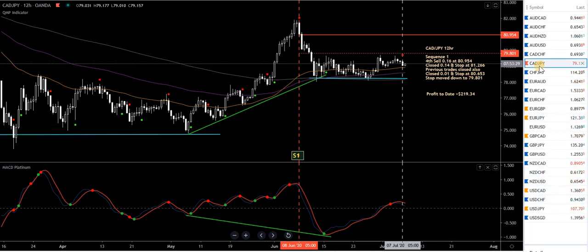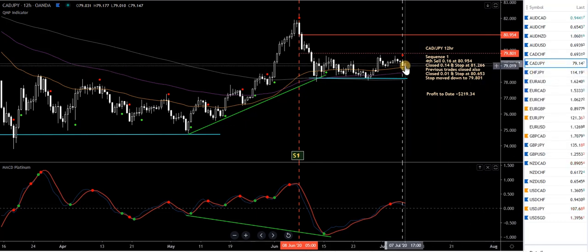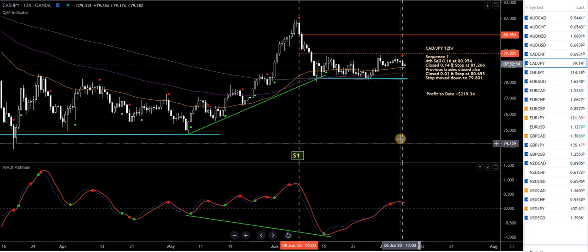So let's just start with CAD/JPY. There was a new sell signal this morning. I didn't take it. This grey line is just a warning line. I'm already in a sell from up here. This is my sell, the red lines, and it's got a stop in place. The MAs are starting to head up. This thing's just going sideways. I could have taken a sell there, but I've already got one on, so I'm not really that fussed about it. I'm just going to leave it as is for the moment. So no trade taken on the CAD/JPY on the new sell signal.